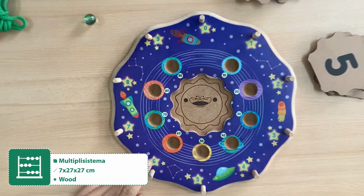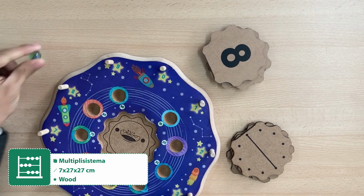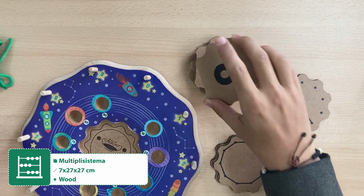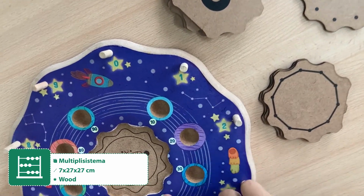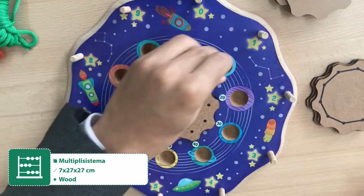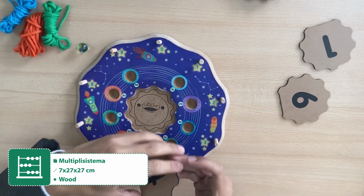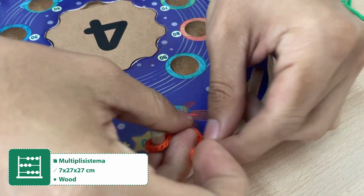The Multipla Systema is made of wood and non-toxic UV ink. Also it has a marble, laces, a main board and guide cards which can be assembled on the central board. How to play? Put one of the guide cards at the center of the board with the number surface on the external side. Knot one of the laces on the wooden dowel at the 0 point in the main board. This will be the start of counting.